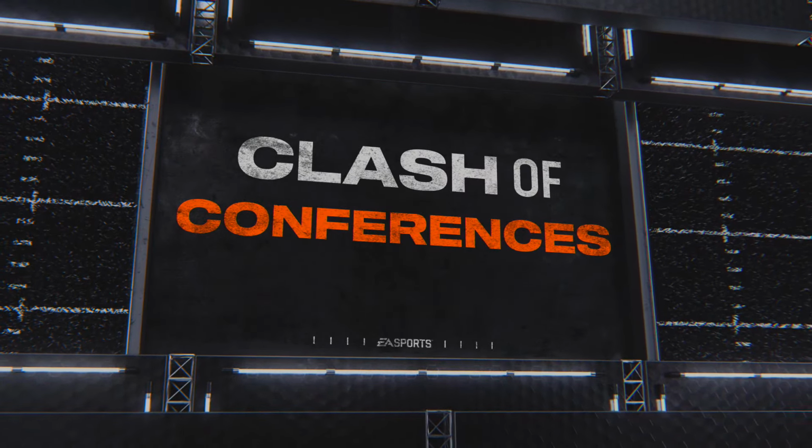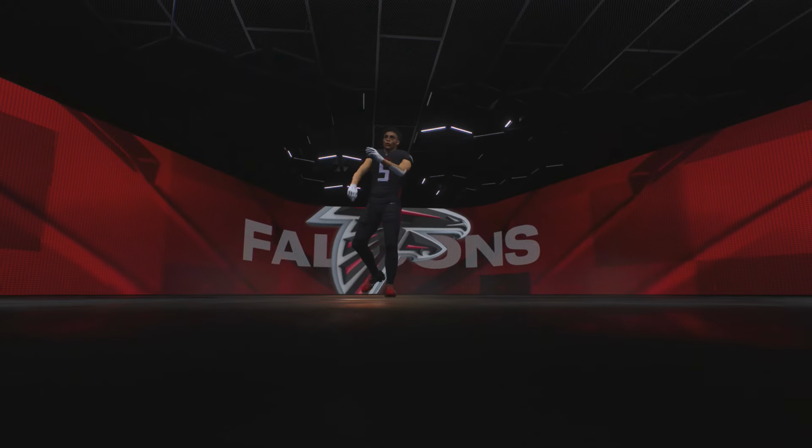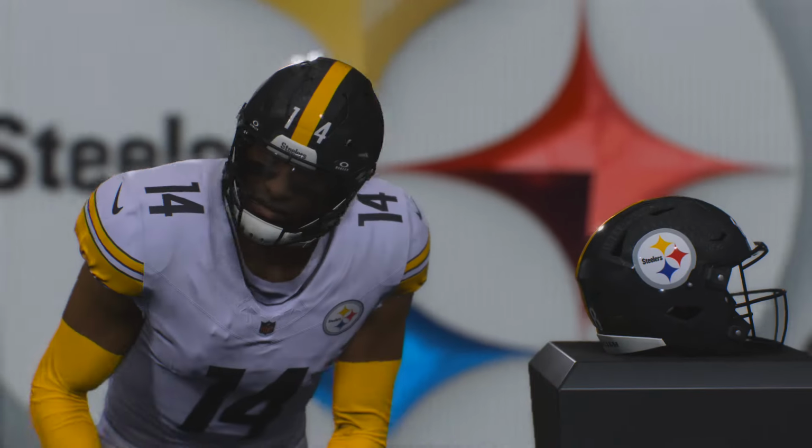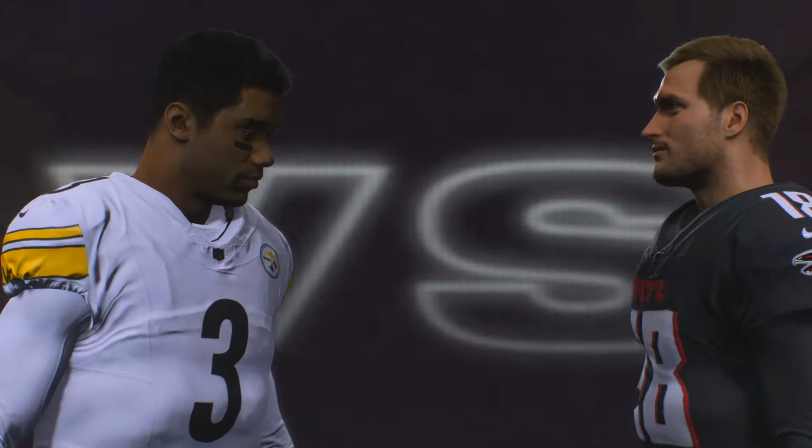It's the National Football League on EA Sports. And if it's in the game, it's in the game. It's the Pittsburgh Steelers and the Atlanta Falcons. And it's all up next.